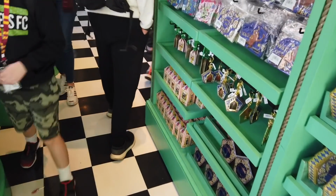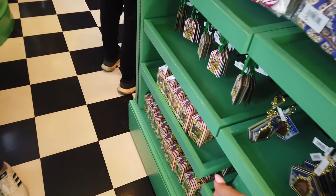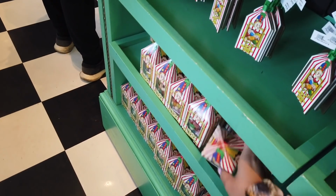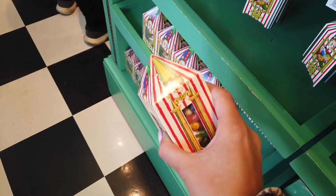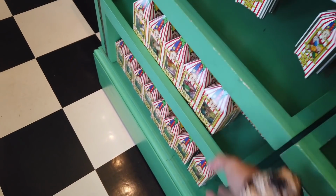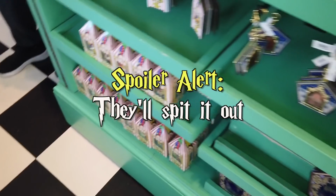So one of the most popular items is, of course, Bertie Bott's Every Flavored Beans, and they do mean every flavor. You can get those, which can be a really fun game with your friends and family, or just don't tell them that they're Bertie Bott's and see what happens when they get earwax.